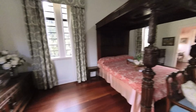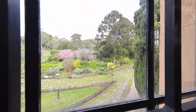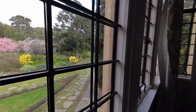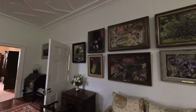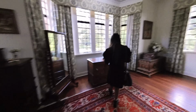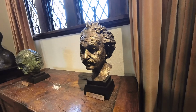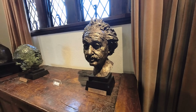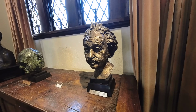The master bedroom, yeah, master. It's a nice view. You can see the people who are coming. Yes, and with the little cherry blossoms also there. Do you know who this is? Albert Einstein. Is he? Yes. Ah, really? Yeah, 1933. I think he might also have visited here. Oh, really? Oh, yeah, maybe.